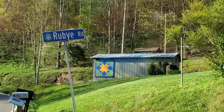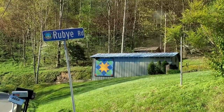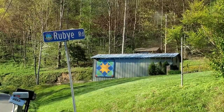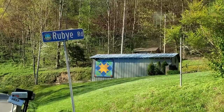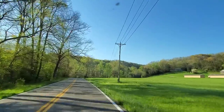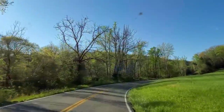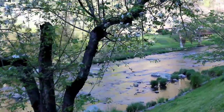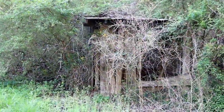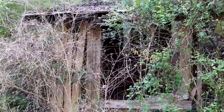On the side of this barn here, there's actually a Tennessee quilt. I guess you can find these quilts all through the South, but you find them mostly here in Tennessee and Kentucky, and I think the Carolinas you'll find them too. They're pretty cool. They're all unique in pattern, and on the back roads you might be lucky enough to spot one. There's an old corn crib or an old shed or something there. Can barely make it out.